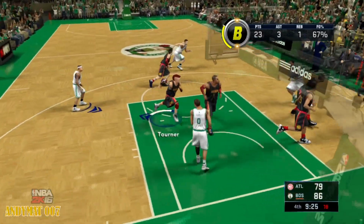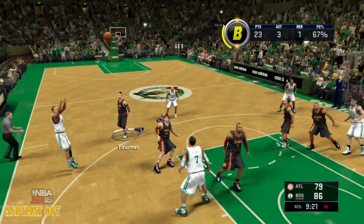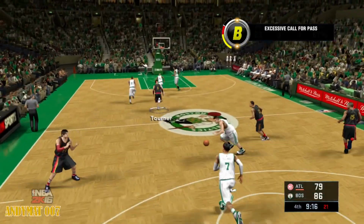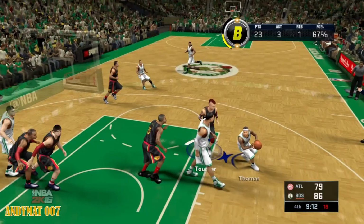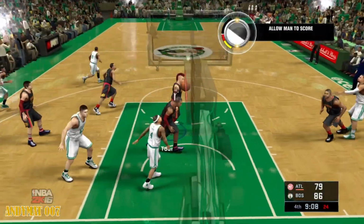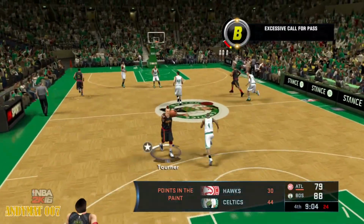Feeds it to Crowder. Back to Thomas. Outside Bradley. That 3 off the mark. It's stolen by Sullinger. Lee kicks to Sullinger. Nice ball movement by Boston. Here's Thomas. And the shot is good. Thomas got 11 in the second half.